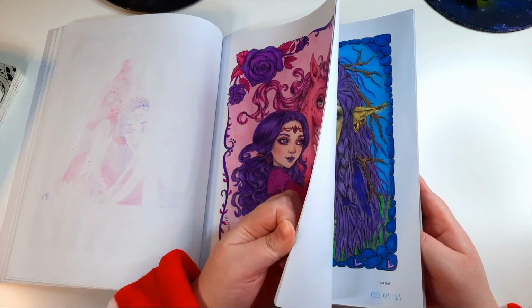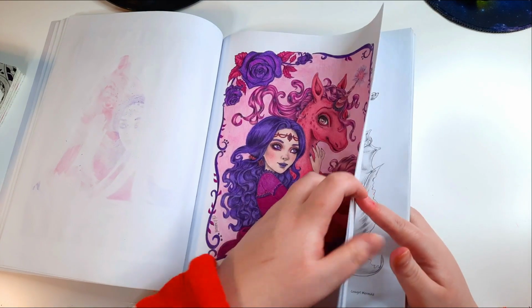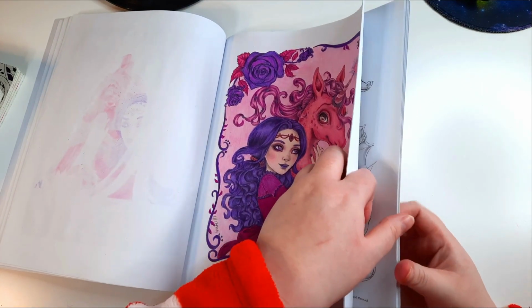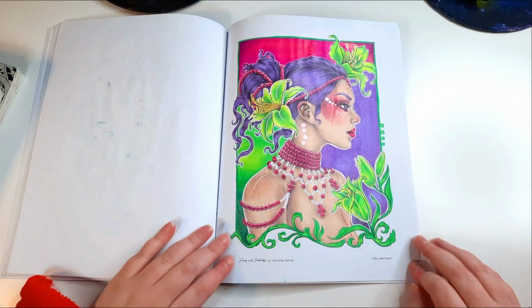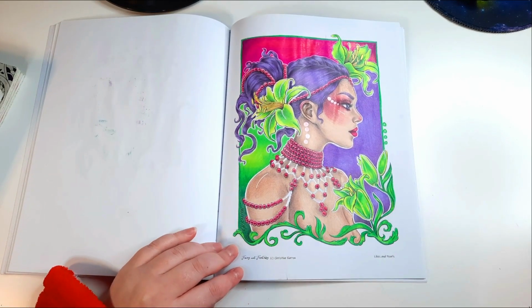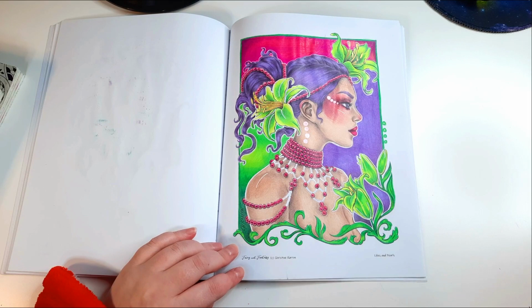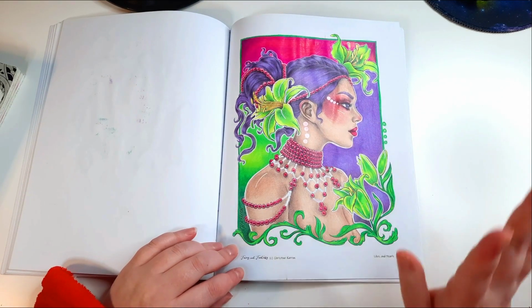So the second picture in here is, when I can find it, there it is. So this is the second favourite from this book. I just was so happy with the colours and the way I blended the colours, especially these 2 greens, and I just love it.